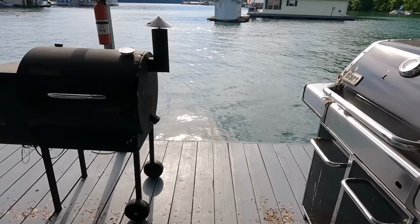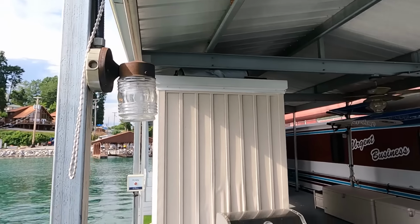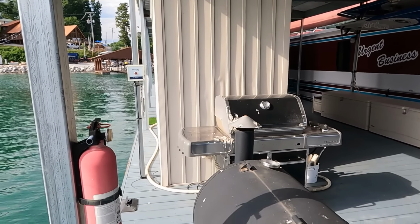Birds have made this little mess right here. They've got some birds nesting just right up there above, so I apologize for that mess being in there for our video tour.